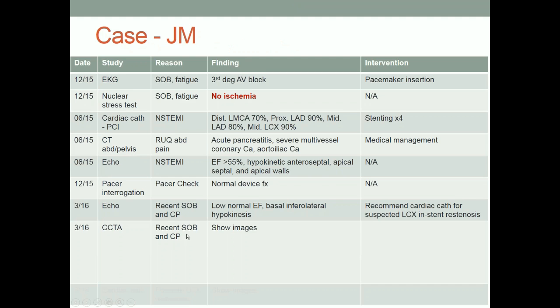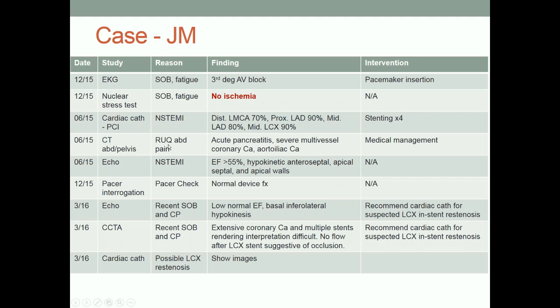And basically had CTA, which showed just calcium all over the place, and the CTA wasn't of much help. He had this angioplasty after the cardiac cath, angioplasty of all these vessels, and I don't know what these numbers are. I can't tell you in terms of 70%, 90%, 80%. That's in the eye of the beholder. He had the angioplasty, and then he started getting symptoms again, and so he had a coronary CT that had a lot of calcification, and then another cardiac cath.